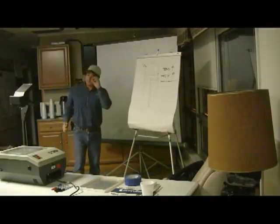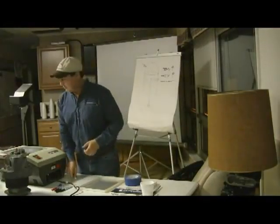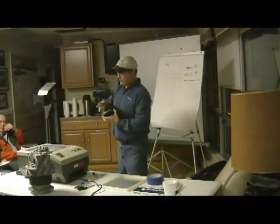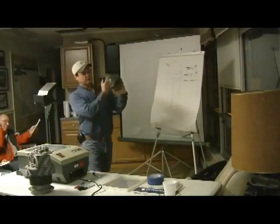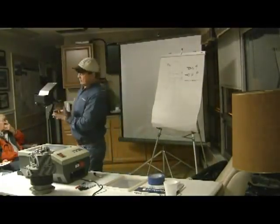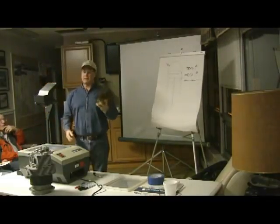So I brought you some show and tell. Thank you, sir. This is one of those cylinders. Believe it or not, this piston right here is probably 3 times larger than any piston in your car. This piston probably weighs 10 times as much as the piston in a race car, and probably 5 times as much as the piston in your car.